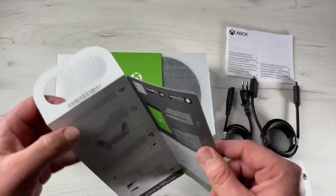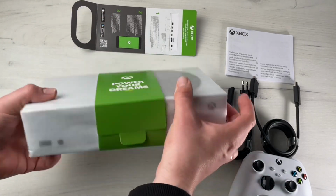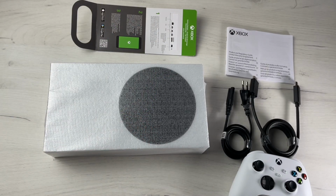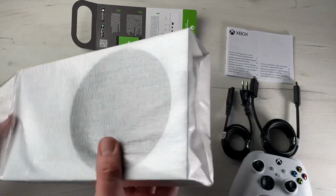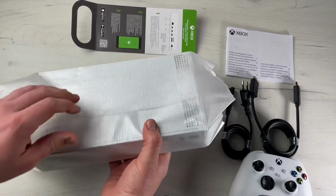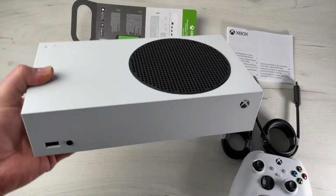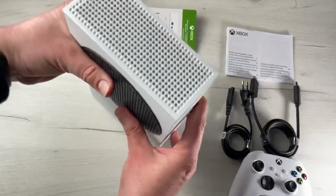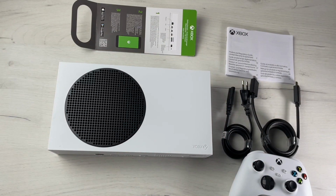The SoC die size is 197.05 millimeters. We have a memory of 10 gigabytes of GDDR6 on a 128 bit wide bus, a memory bandwidth with 8 gigabytes at 224 gigabytes per second, and 2 gigabytes at 56 gigabytes per second. We have an internal storage of 512 gigabyte customized NVMe SSD. Ooh. And of course, expandable storage. It supports a 1 terabyte Seagate expansion card for the Xbox Series. And we have video capabilities, game resolution of 1440p, performance target is up to 120 frames, and HDMI features Auto Low Latency Mode, HDMI Variable Refresh Rate, and AMD FreeSync. And sound capabilities are LPCM up to 7.1, Dolby Digital 5.1, and DTS 5.1, and Dolby TrueHD with Atmos.